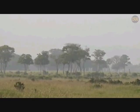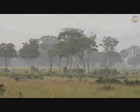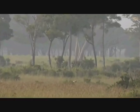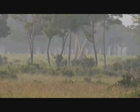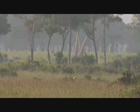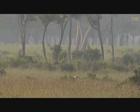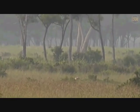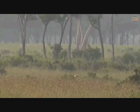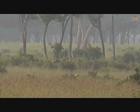Thanks, Steve. And folks, we've had to move a little bit because we didn't see the lions coming through the thicket, and so we just wanted to double back and make sure that they hadn't gone to ground, which it seems that's exactly what they've done, because that little white dot in the middle of your screen is indeed a lion. So that's where they are. Well, at least one of them.